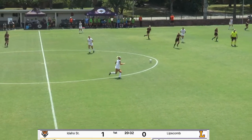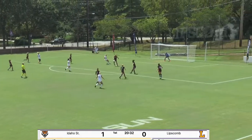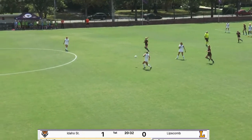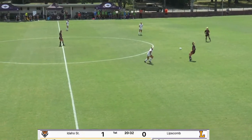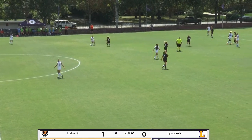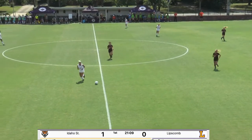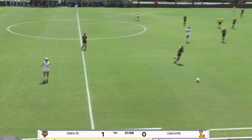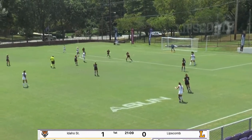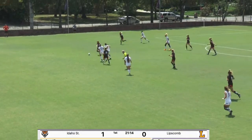Quick passing from Lipscomb as they switch fields. Here's Kraft with a full head of steam. Kraft up ahead off the knee of the center back. Carapazza through the wickets of Butterbaugh. Kraft to Shirk. Shirk again, a delivery into the middle. And Tamingo was up to the task.